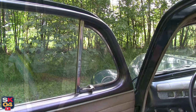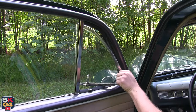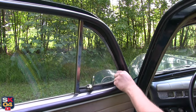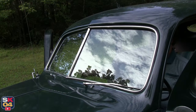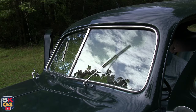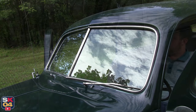For additional cabin ventilation, there's a lever under the dash that you can push forward to open a fresh air cowl vent. A windshield washer system was optional. By pressing a button under the dash, a stream of fluid would be sprayed out onto the windshield to make quick cleanups easy. The glass reservoir is located in the engine bay.